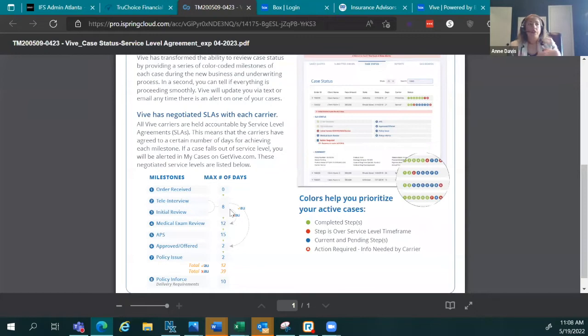it'll then revert to the traditional underwriting process for that carrier, which in most cases means an exam. Some carriers will try to do records, like electronic medical records, to avoid an exam. But then, the opposite, some carriers do an exam to try to avoid medical records. So it just depends on what carrier you work with.